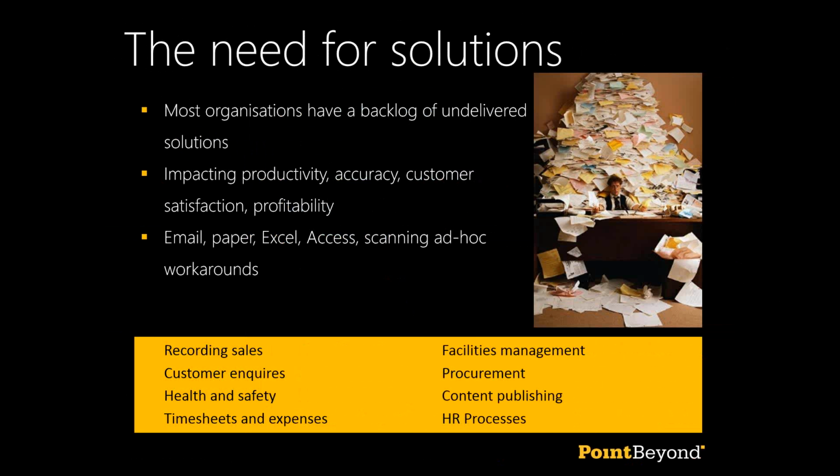And what's the alternative? What do we see a lot of organisations doing with these kinds of processes? Well, very often they're relying very heavily on very manual processes. They're using email, they're using paper, they may be using Excel or Access. I see a lot of scenarios where people download a Word form, print it out, fill it out in ink, scan it back in and email it on to the next person in the process to manage. And these are very inefficient, very error-prone, very slow processes. So it's a demonstrable benefit if you can automate these and make them more efficient.